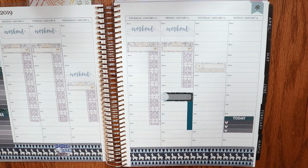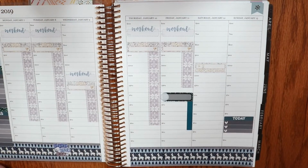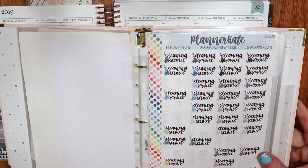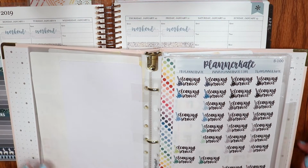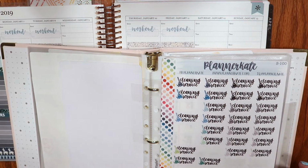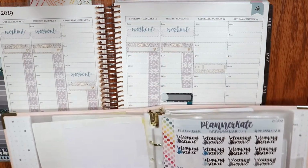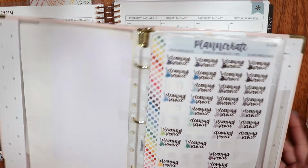But now let's just run through. I've got my sticker binder here, which I've taken a lot of stuff out of, but there's still a lot of stuff in here. Now this week, I do have my cleaning ladies coming. So for a cleaning service, I haven't used any of the purple yet from the sticker sheet. That's the one color I don't have a whole lot of in here. So let me just grab this cleaning service.